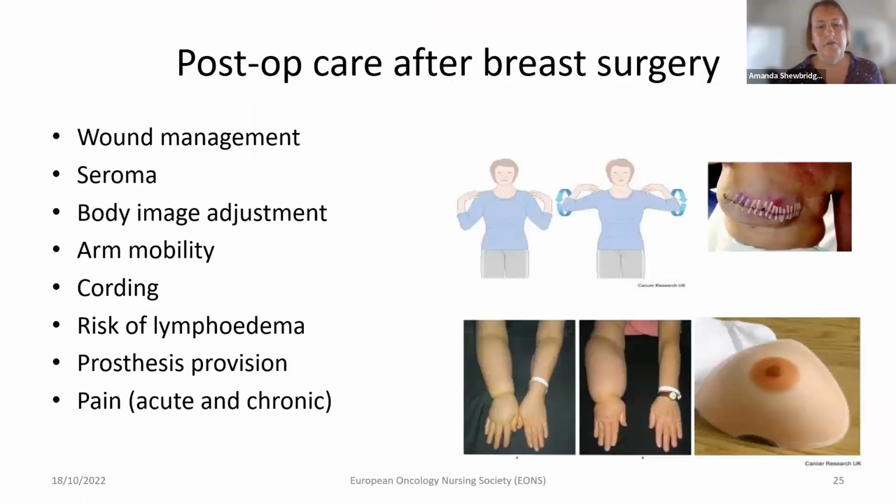So let's think about the information, support and care people require after breast surgery. There's some really practical things. So most people will need analgesia for the first few weeks post-surgery. Some people can develop a horrible nerve type pain under the arm and across the chest wall. And for some people, this could become a chronic problem. People will need advice about wound management. A lot of breast surgery is performed as a day case, and so it's important that people know what to expect, what to do, and who to call if they're worried.